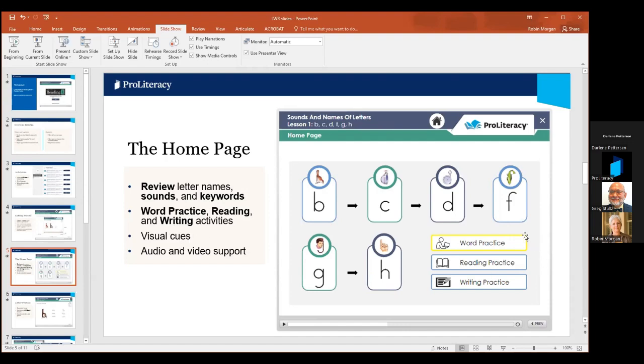Visual cues. You'll notice the word practice here shows up highlighted in yellow. As we introduce the different buttons and as the students are working in these lessons, we use highlights as another way to support what we're telling students, since they don't necessarily have the reading skills to know what the buttons say at a glance. So we use highlights to show them what we're talking about in each part. And there's also additional audio and video support. I think I mentioned a little bit of it earlier, and I'll tell you more about that as we go through here.